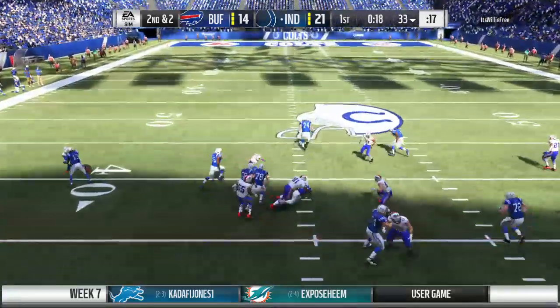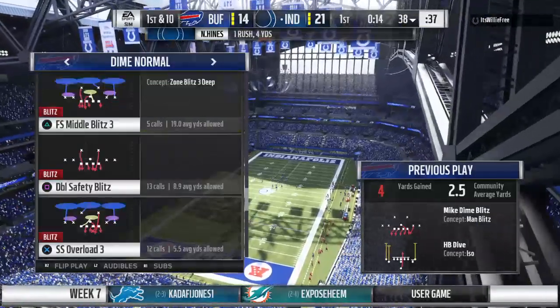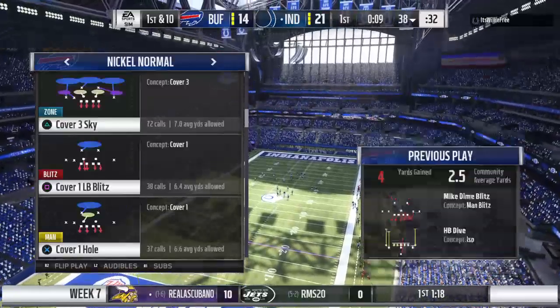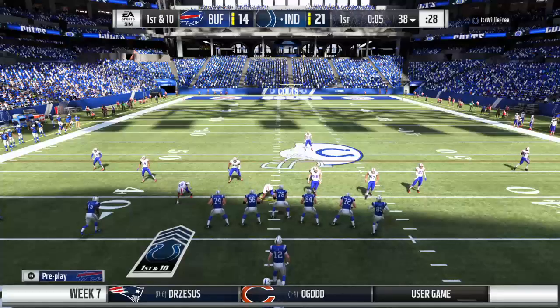Now the rookie from NC State, this is Naeem Hines. And he'll be brought down shy of the 40 at the 38-yard line. So just 4 yards on the pickup, but that's good enough to extend the drive. So here's a 1st and 10 at the 38.